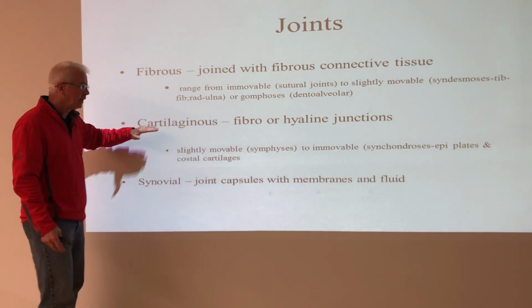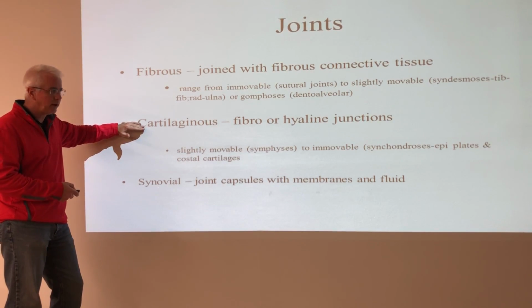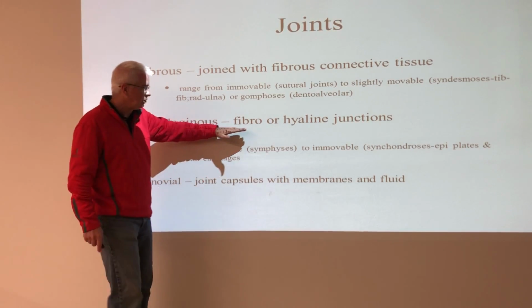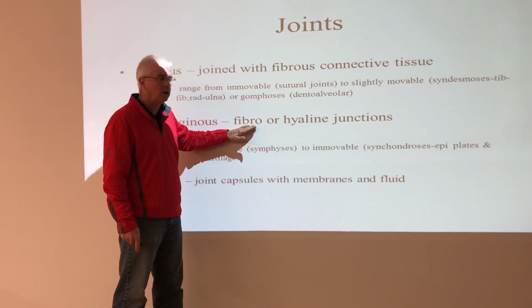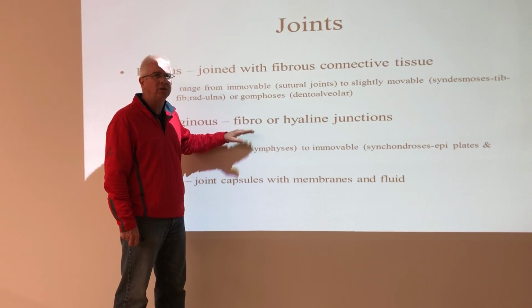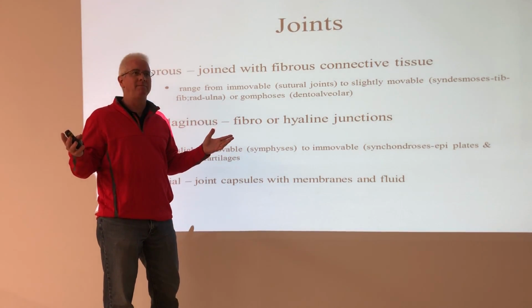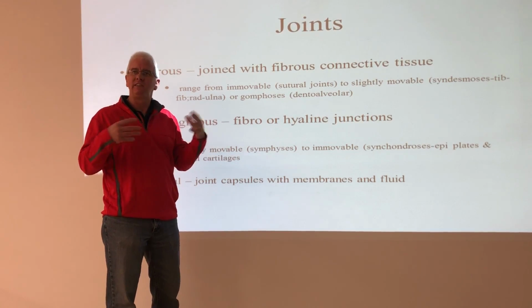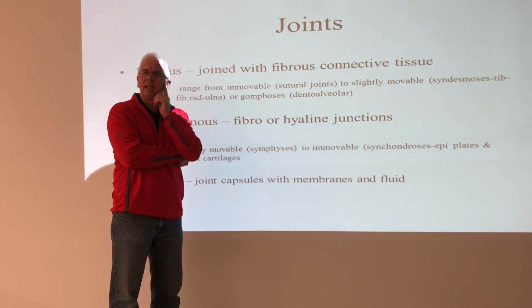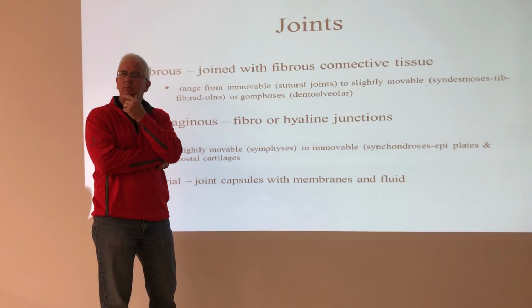All right, the second kind are the cartilaginous joints, and you've seen some of these already. We've talked about today. I showed you a fibrocartilaginous union in a synovial joint. As it turns out, there are places in your body where the fibrocartilage is between two bones and there's no joint cavity. It just sits between the bones. Can you think of a place where you've seen that? Yeah, between the vertebral bones.